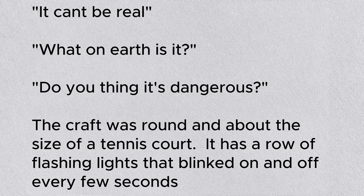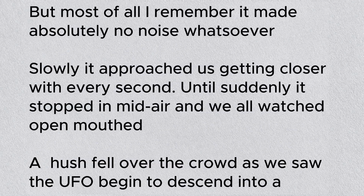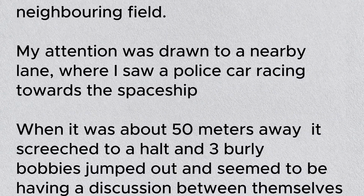The craft was round and about the size of a tennis court. It had a row of flashing lights that blinked on and off every few seconds. But most of all, I remember it made absolutely no noise whatsoever. Slowly it approached us, getting closer with every second, until suddenly it stopped in mid-air, and we all watched open-mouthed. A hush fell over the crowd as we saw the UFO begin to descend into a neighbouring field.